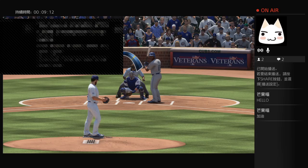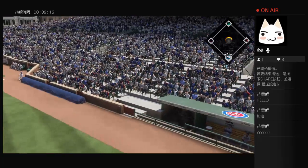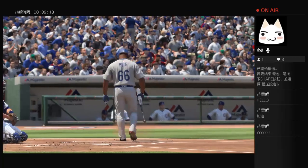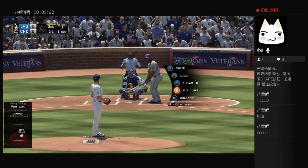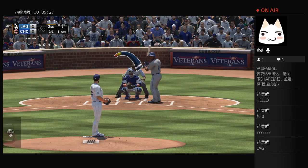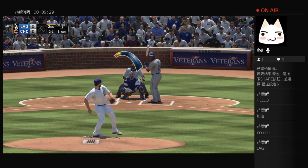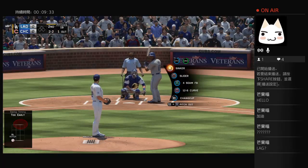From the windup, the 2-0 pitch. Late swing on the hitter's count. Still a good count for him now, however, at 2-1. Two balls and a strike. Here it is. To 2-2 now. Well, that's just unfair right there.